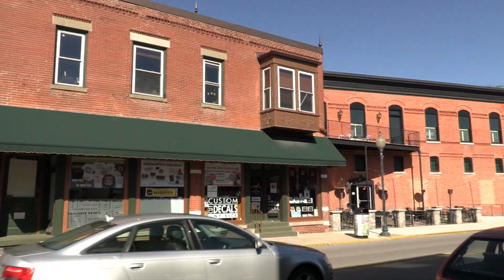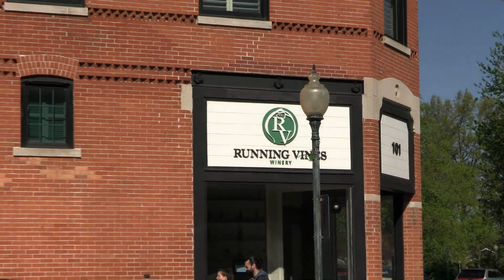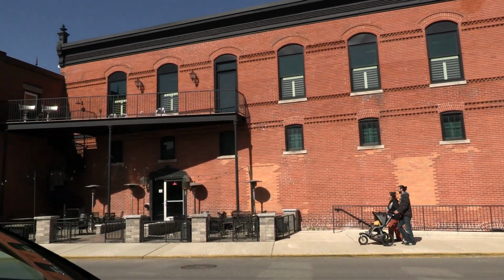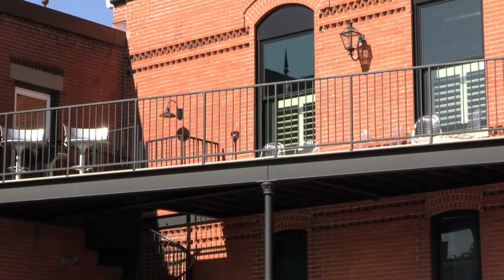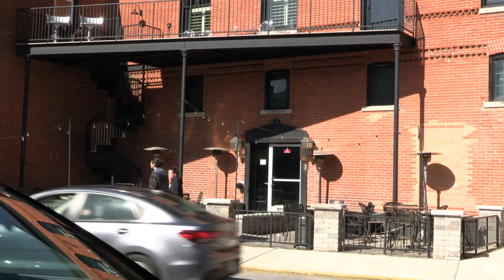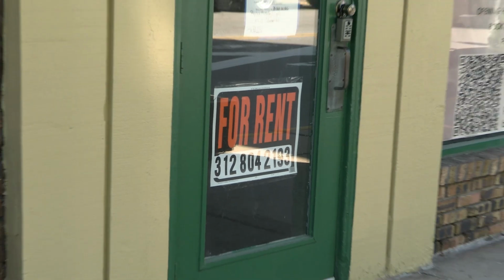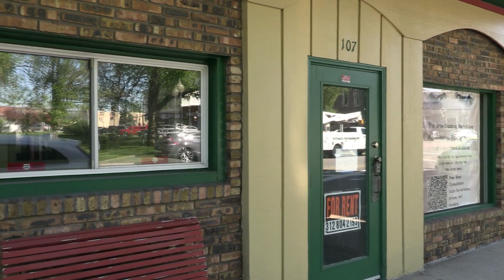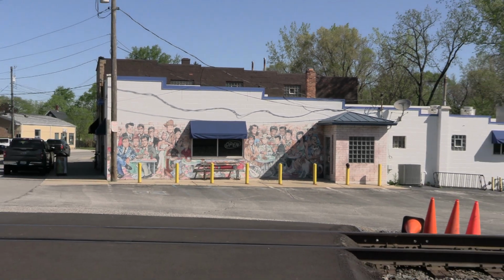Most of these buildings seem to be occupied. That's right. Look out here, Running Vines Winery. Now, you know old Ben likes his wine every once in a while, so I might have to come out here sometime and see what they got to offer. Looks very interesting to me. Now, this town has got several industries going on. Three of them, mainly. But a lot more than that going on in town.